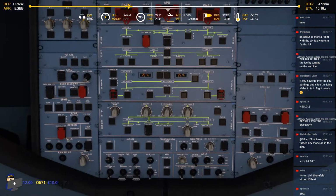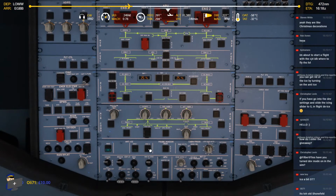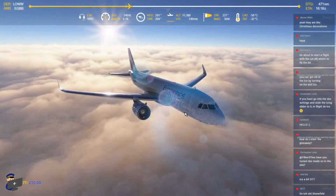I'll try. Easy 84 Whiskey, descend flight level 310. Descend to flight level 310.